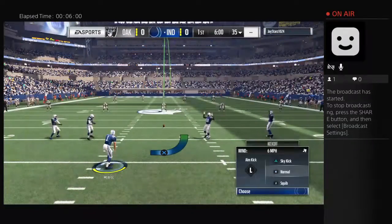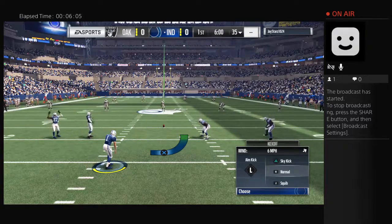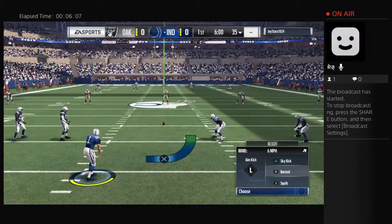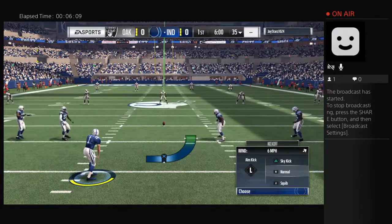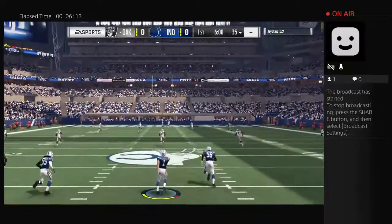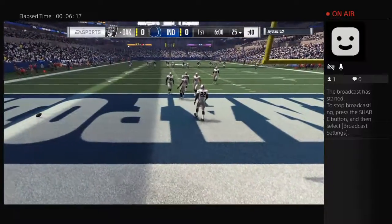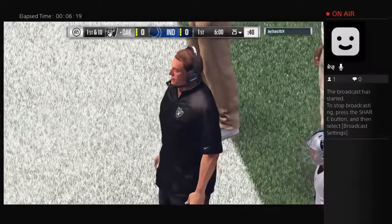All right, Larry, EA Sports coverage of the National Football League is on the air. Today, we've got a good AFC matchup on tap between the Oakland Raiders and the Indianapolis Colts. Here's the punter now, Pat McAfee, to get this one started. Two teams more than ready to get this one started.